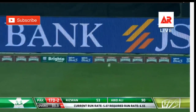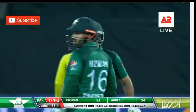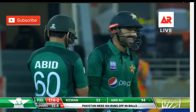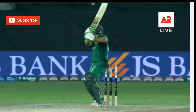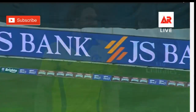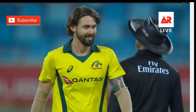The cut shot goes finer than he wanted, but the result is another boundary, and the 100 partnership is brought up by Abid Ali. Tremendous work from these two players. It's been a really telling partnership. They've been very positive. They've played their shots. And that was a cultured edge, I'd say. That was meant to go in that area of the ground. He's been very, very good in all facets today, and he's moved on to 94. Bowlers never enjoy that, do they?